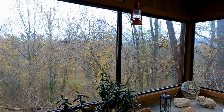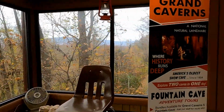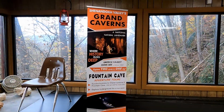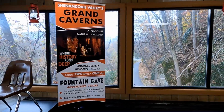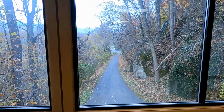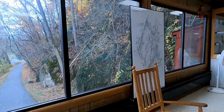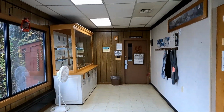So, kind of a pretty view. Kind of reminds us of our house that we don't have anymore. So, yeah, it'd be fun to do an adventure tour, but that's not happening. And that's the hill we walked up, which doesn't look like much of a hill, unless you walk up it. Oh, there's the cavern entrance.